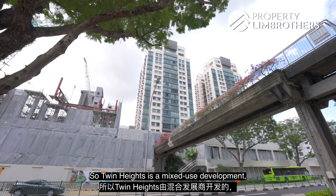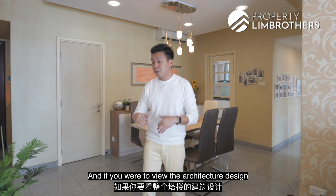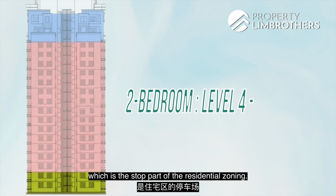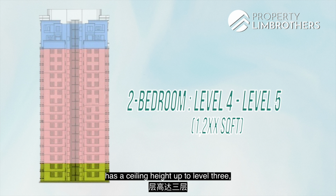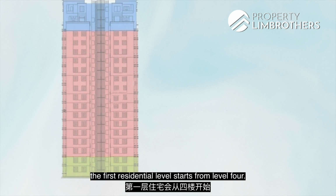So Twin Heights is a mixed D development, and you have 2 towers as the name suggests. And if you were to bring out the architectural design of the entire tower, it's a very interesting concept because level 4 and 5, which is the start point of the residential zoning, those are 2-beders, which is about 1,002 plus square feet. In fact, the entire lobby area has a ceiling height up to level 3, which explains the reason why the first residential level starts from level 4.